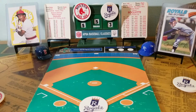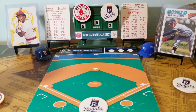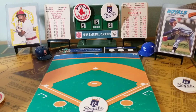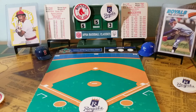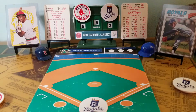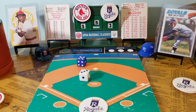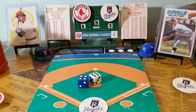Tom Poquette and Amos Otis and George Brett are scheduled to hit in the bottom of the 5th inning. Dick Drago is still pitching for the Red Sox. He's past his fatigue inning because he's using his relief rating, the one in the parenthesis. And he's got 1 chink against his armor with that walk in the 4th inning. Here is Tom Poquette. 53 is a 15. I'll send this to the air randomization chart. And 46 is a 39.